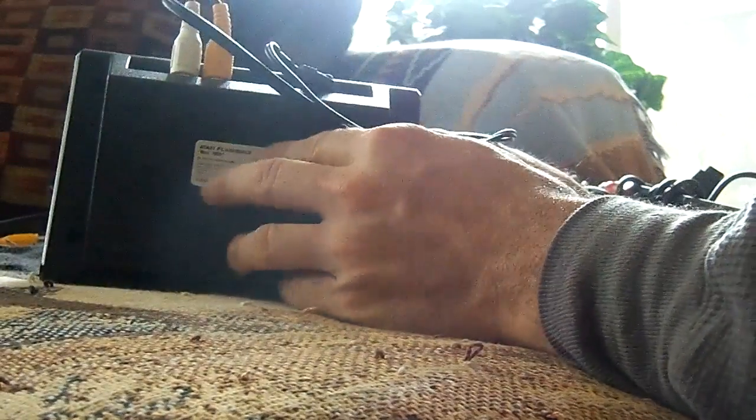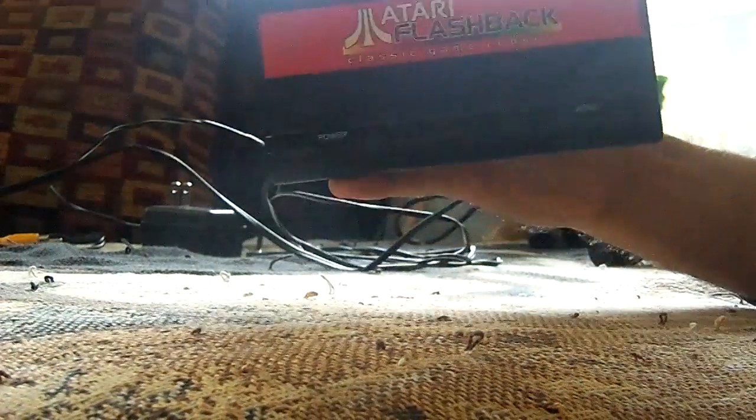But again, what they are mainly known for is creating and releasing miniature, mini versions of the original consoles, but with games stored in there. With games already installed through a special chip in there already. So you don't have to worry about getting a cartridge or anything and putting it in there.